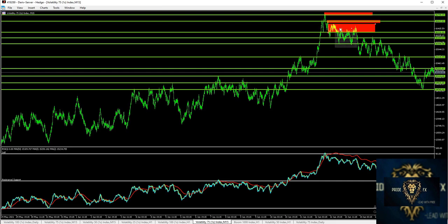So always look at your highlighted zone as something of importance. When price gets there or price gets here, you are still in the market. Then price moves down to this area, right? So what happens next? You need to continue your count so that you are still in the market. So now this becomes an invalid stop loss.